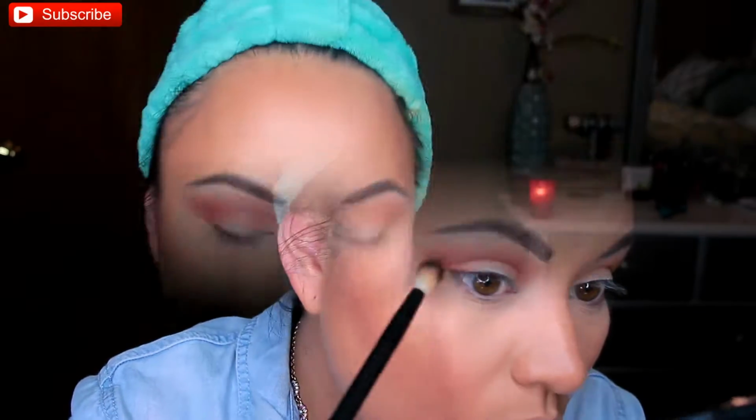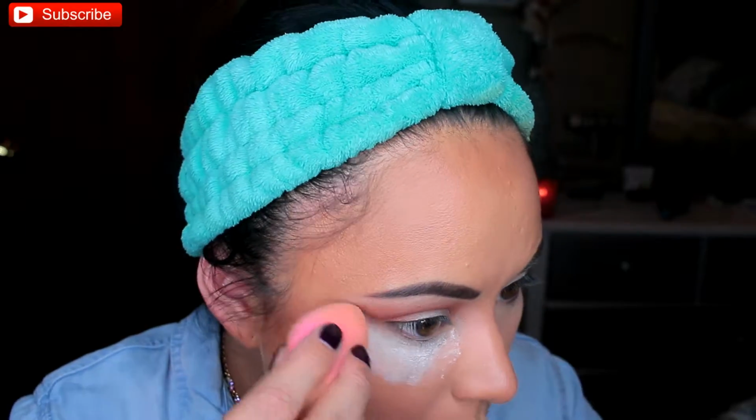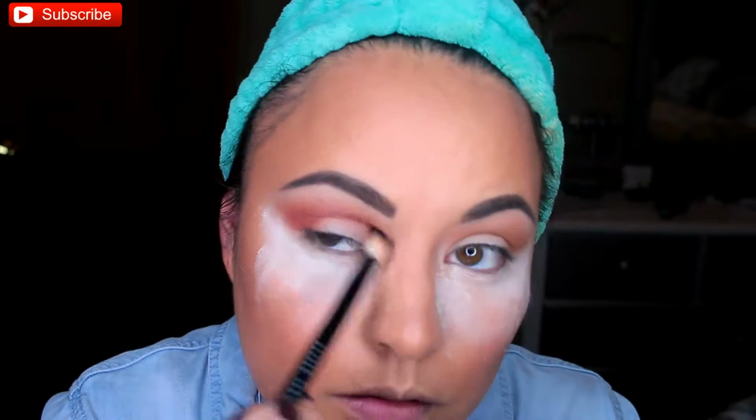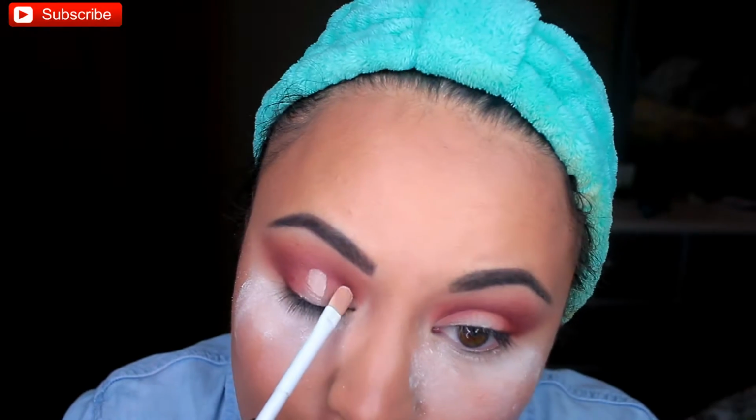In regards to the lip colors, they're such really pretty colors. They work absolutely perfect with all looks, and I haven't seen any nude shades quite like these two, and they just feel so comfortable. So I just thought that every single product that I purchased was definitely worth it.